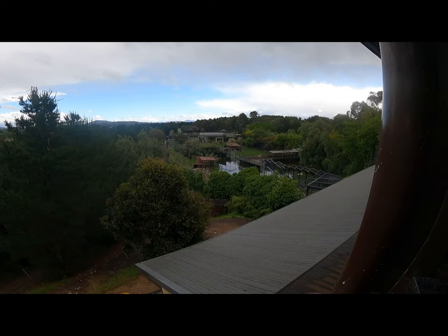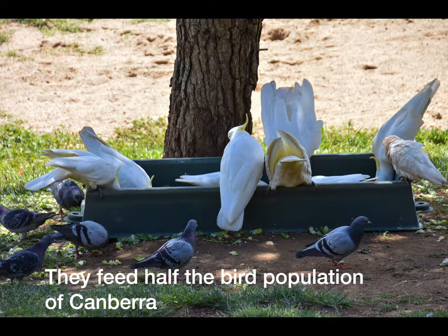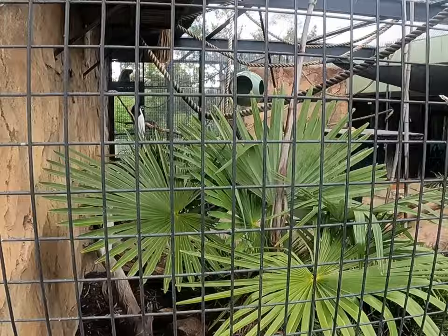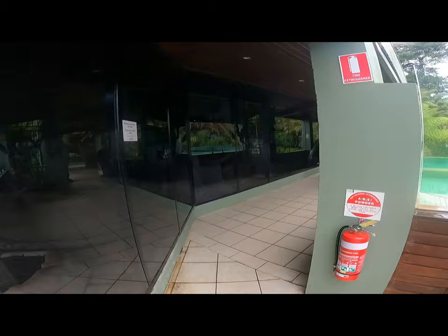And all the cockatoos in the tree, it's amazing. There's monkeys with the most gorgeous tail. Look at that. Oh! It's going for a run.